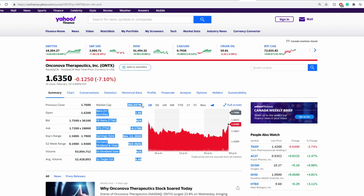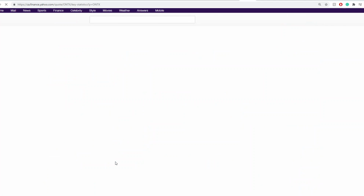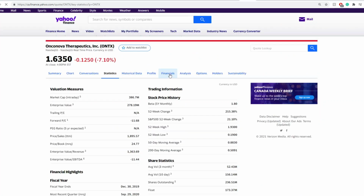Now we can go ahead to market cap and valuation. The market cap is a little bit short of 400 million. Price over sales of almost 1900. Of course, they are pharma, which means that they are often really horrible on their sales numbers. And a lot of that money goes towards research and development.